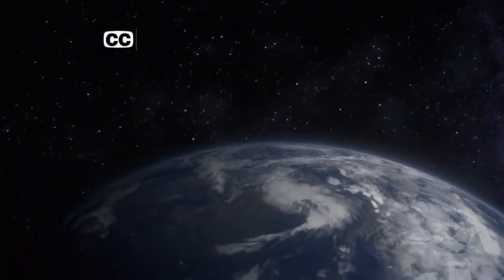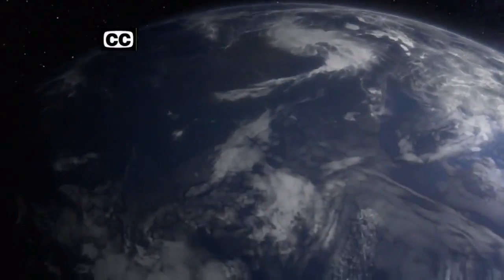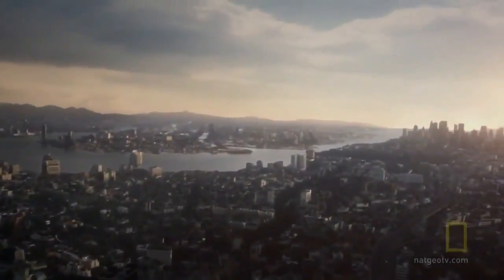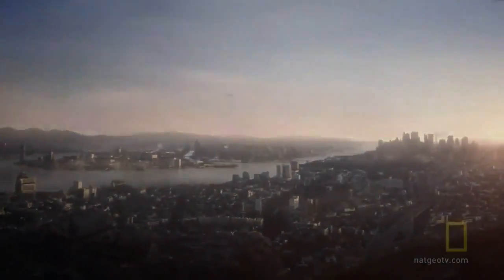Earth. As far as we know, it's the only home to life in the universe. So what makes our planet so special? To find answers, we must travel back in time.